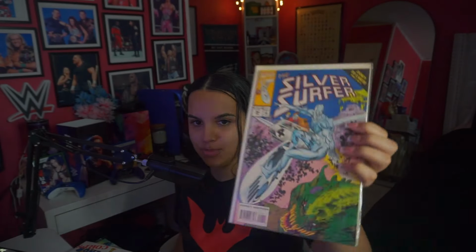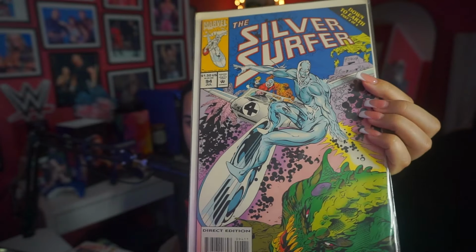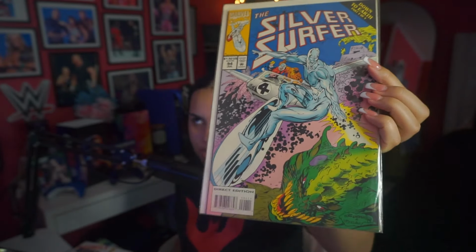From 1994, it's Silver Surfer. Okay, I think Silver Surfer is so cool. Another character that I feel like gets love, but maybe not enough love. This one right here I think is so freaking cool. Take a look at this.